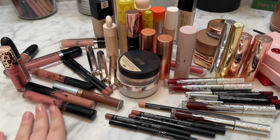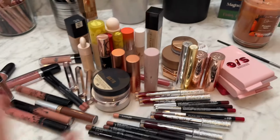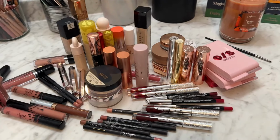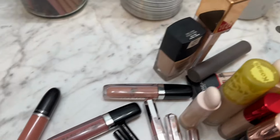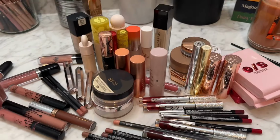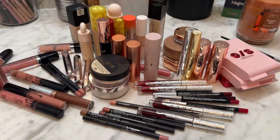Okay, so this is everything that I've gotten rid of. I got rid of a couple of my lip liners, but I'm actually pretty glad. I'm very surprised at how much I got rid of. I got rid of a lot of foundations. There's some that fell back there. But yeah, so this was a pretty successful declutter in my opinion. I know it might not seem like a lot, but to me it feels like a lot.